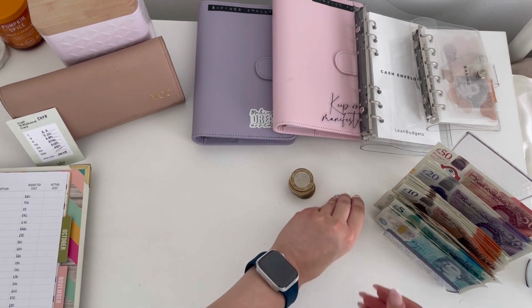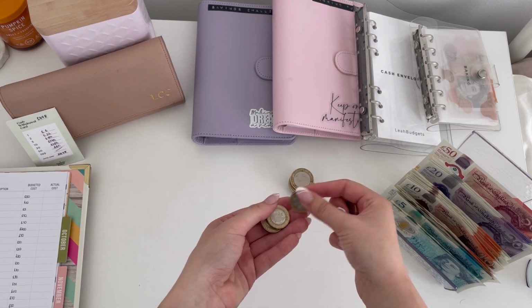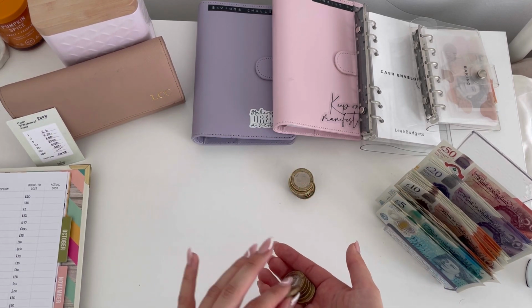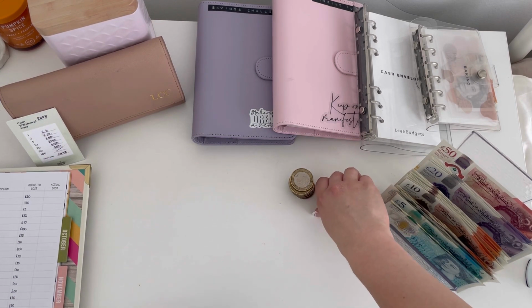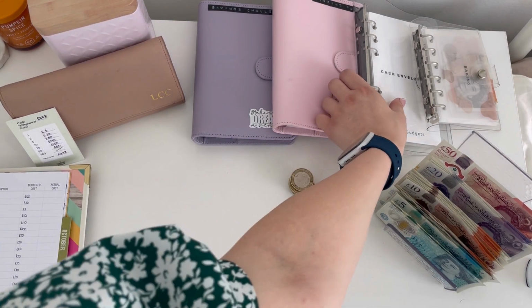And then we have got 1, 2, 3, 4, 5, 6 in £1. And altogether that makes £478 to cash stuff today. So yeah, let's just get into it.